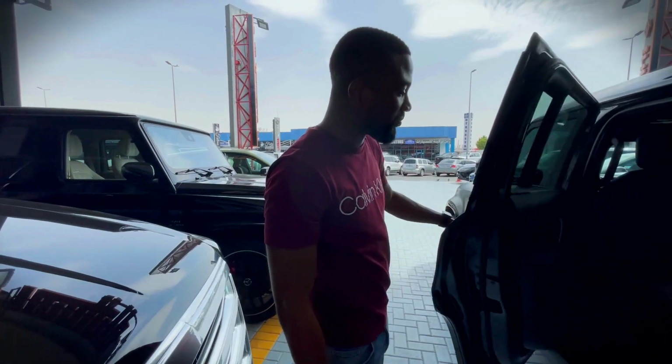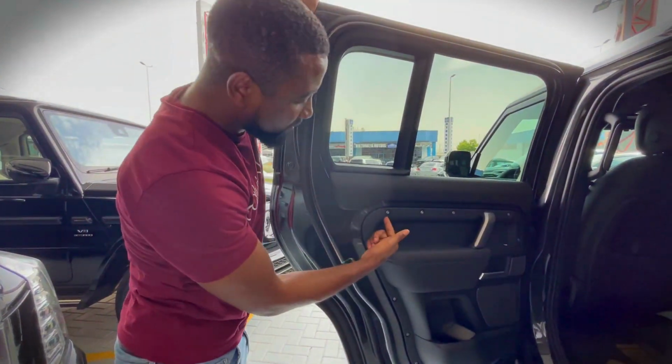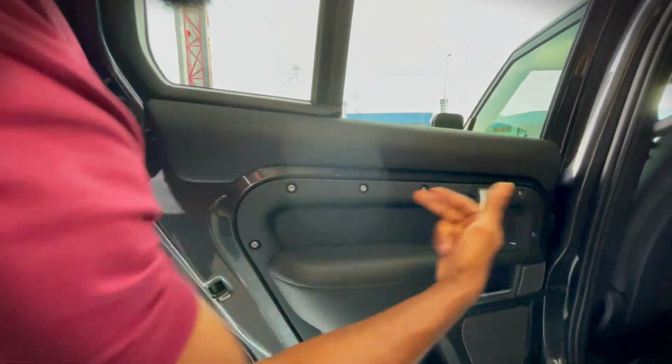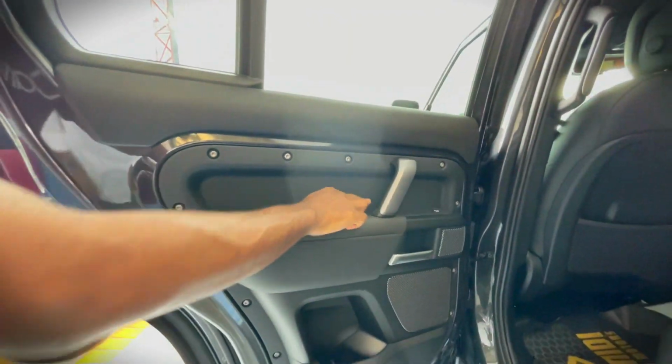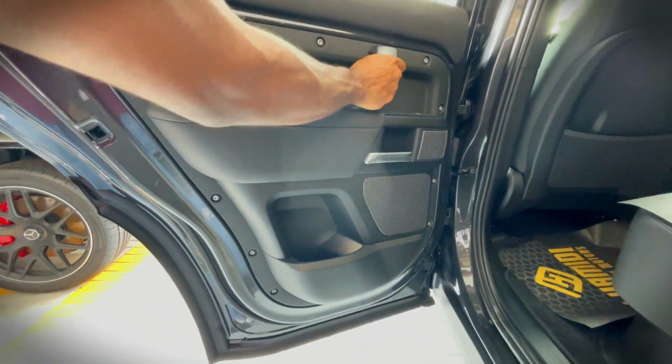Now let's check the back seat. Notice the whole door design. Notice the screw design on the seat. It has your door sensor, power control, your speakers, the door handle, metallic door handles.